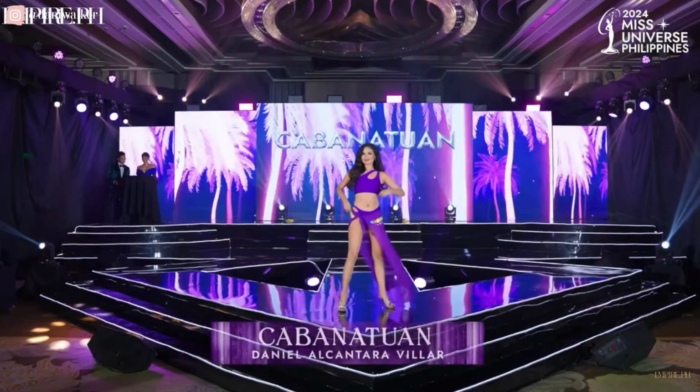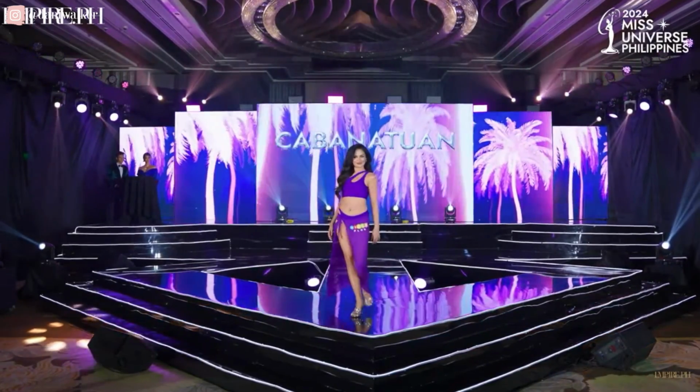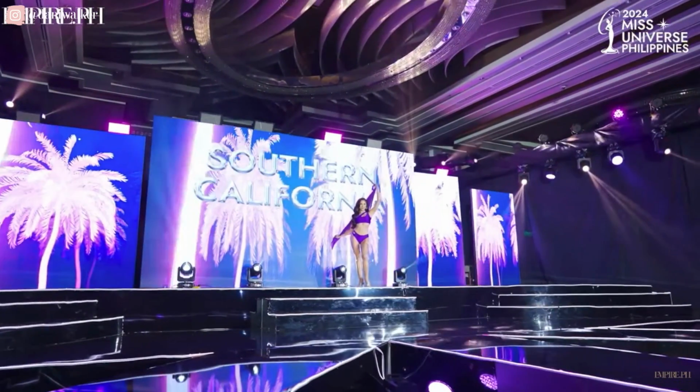Kabantuan, this is a good performance. I definitely feel like it's in that semi-finalist realm, and that's mainly because I felt like she was missing some more eye contact with the camera. SoCal had some really nice posing on the top of the stairs. She was really confident throughout this routine.